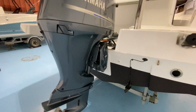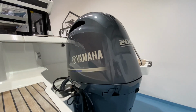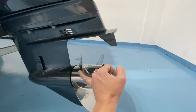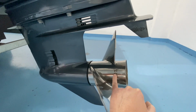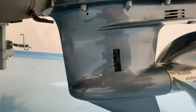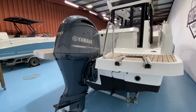And then we have this Yamaha 200 horsepower 4-stroke outboard. Brand new 2021, 68 hours currently on the clock. The cowling is in perfect condition, as is all the paintwork, as is the skeg. It's got a 3-blade stainless steel Yamaha Reliance series prop, 14.5-inch pitch, a 15-inch diameter prop, and it's in perfect condition. Haven't had a chance to get this boat on the water yet, but we will in the near future. We will show you exactly how it performs underway, but nice power package, like new, barely even running with only 68 hours on the clock.